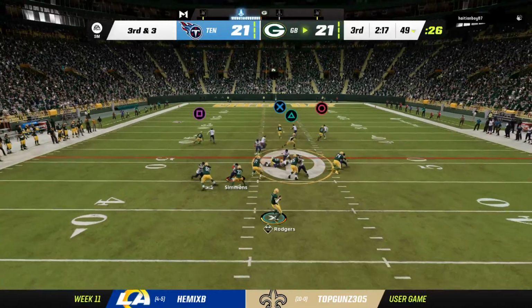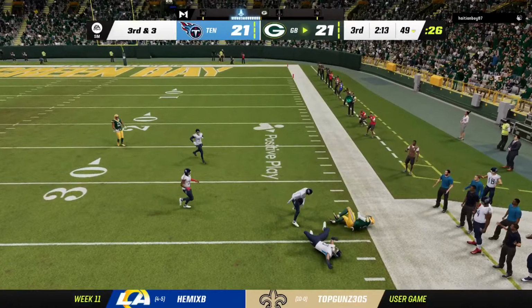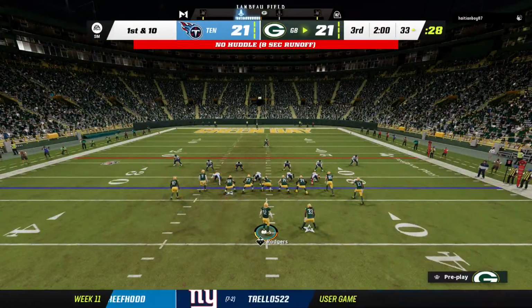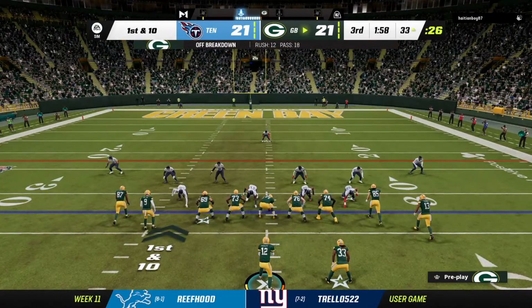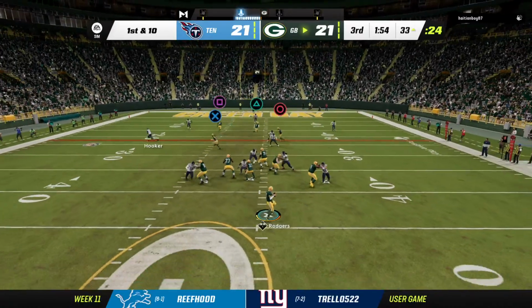On play action. Now Rodgers. And Watson has it right side. And he's going to be taken down at about the 33. This has been all that we'd hoped for. 2 of the game's all-time great QBs slugging it out in a 1-score game here in the second half.